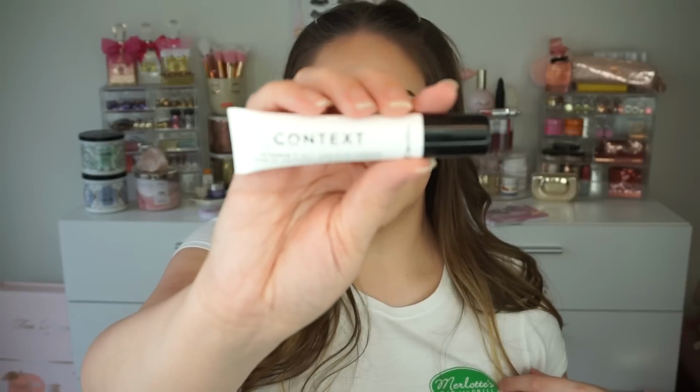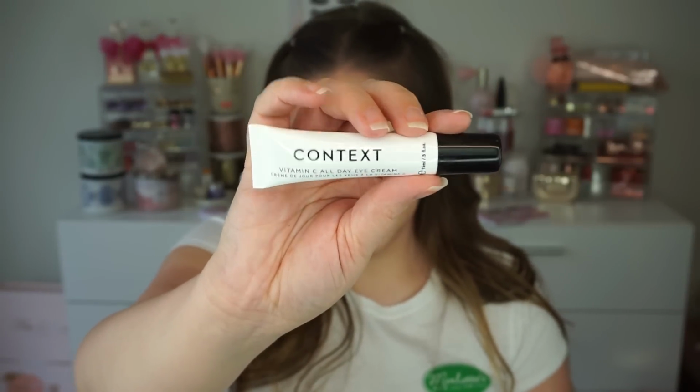Next we have the Context Vitamin C All Day Eye Cream. So I have not heard of this brand before. It's interesting. Looks like a really decent size. This is a half ounce. Most eye creams are either a half ounce or a full ounce, so it's kind of right on par. This one goes for $35. I'm not sure if that's the half ounce like this or the full ounce. I would assume it's this. So its active ingredients are vitamin C and E, antioxidants that guard against pigmentation and collagen breakdown.